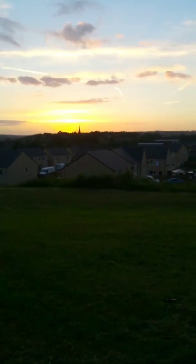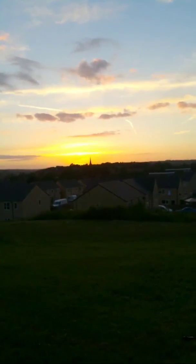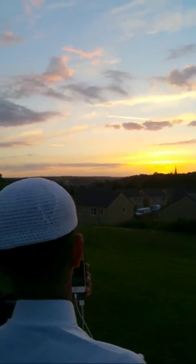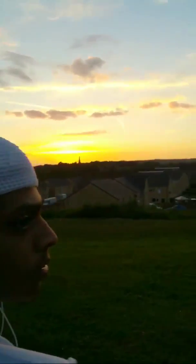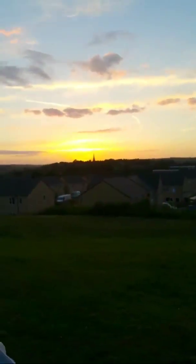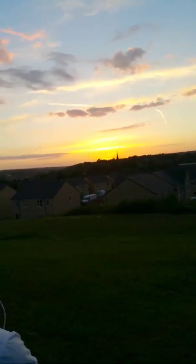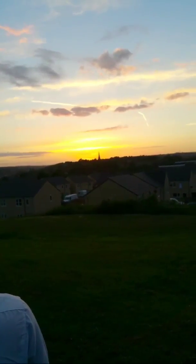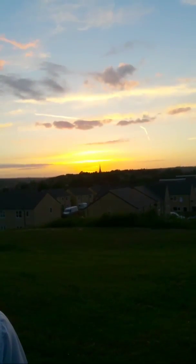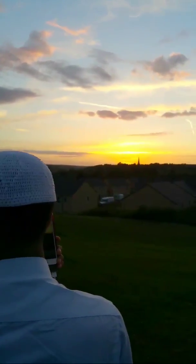I'm concerned that this hill is rising really high. I'm concerned that this hill over here might be blocking the horizon. Yeah, it's very much in the way. I mean, we still have time. It's still only half past. We've got 45 minutes.